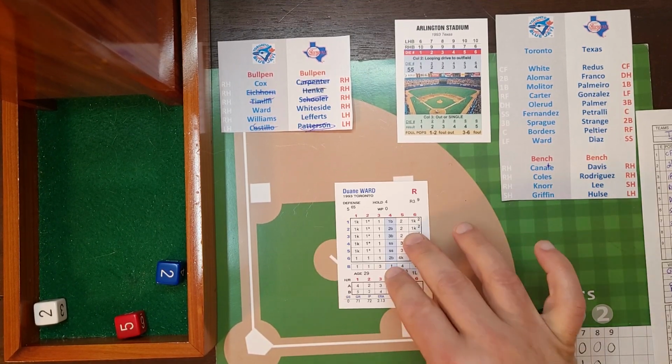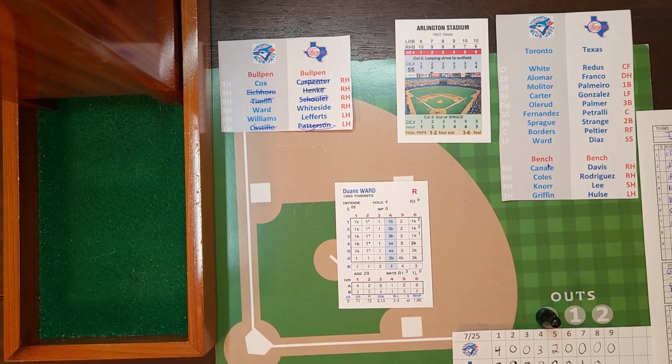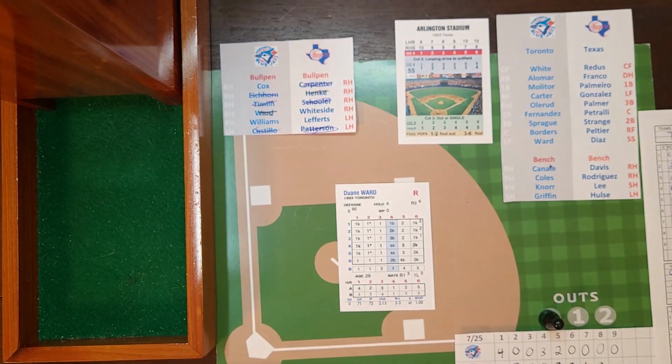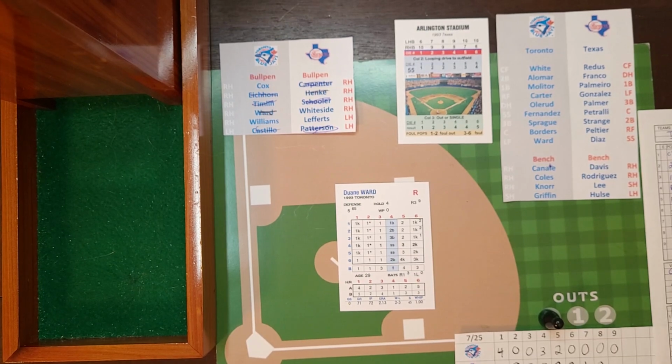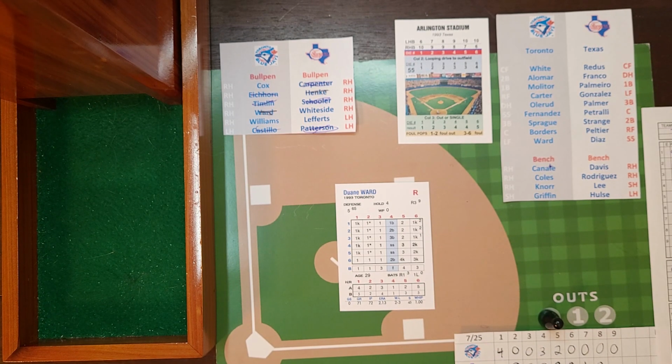And his 45 saves. So Ward is your new pitcher. That leaves Williams and Cox, 2 righties still in the Toronto bullpen. So Dwayne Ward is on. He'll be facing Franco, Palmeiro, and Gonzalez. And again, Texas does have on the bench Ivan Rodriguez. And they have Hulse, who's a pretty good hitter at 290.